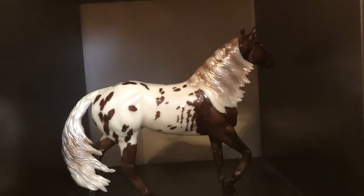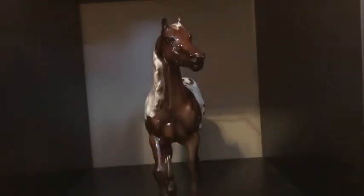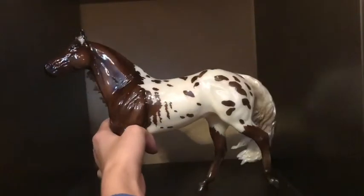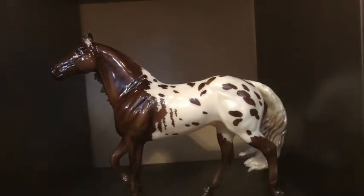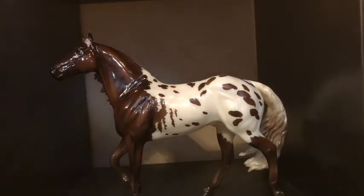I don't know if the matte version is more rare than the glossy, but I would definitely take the glossy over the matte. And he is literally one of my favorite horses. So you'll probably be seeing a lot more of him. And so, on to the next horse.